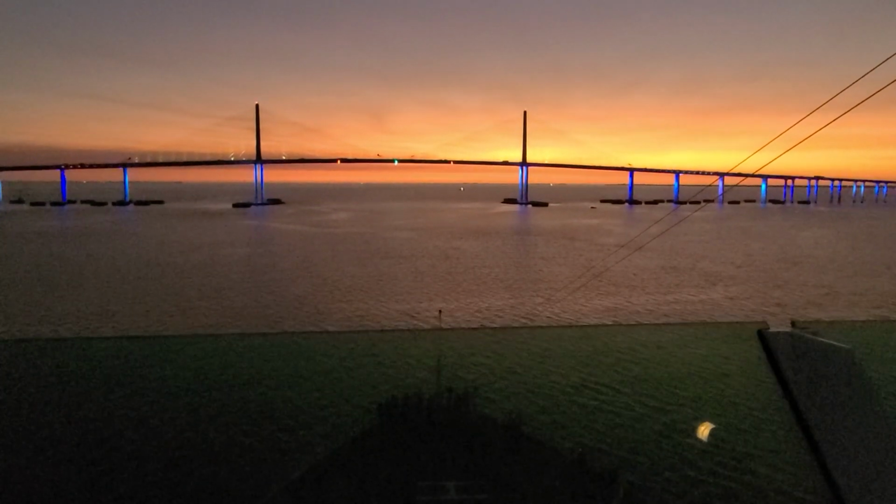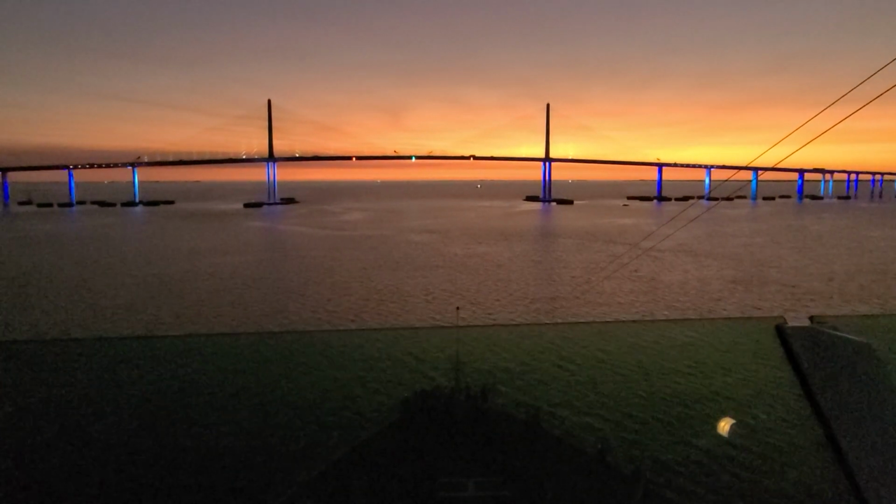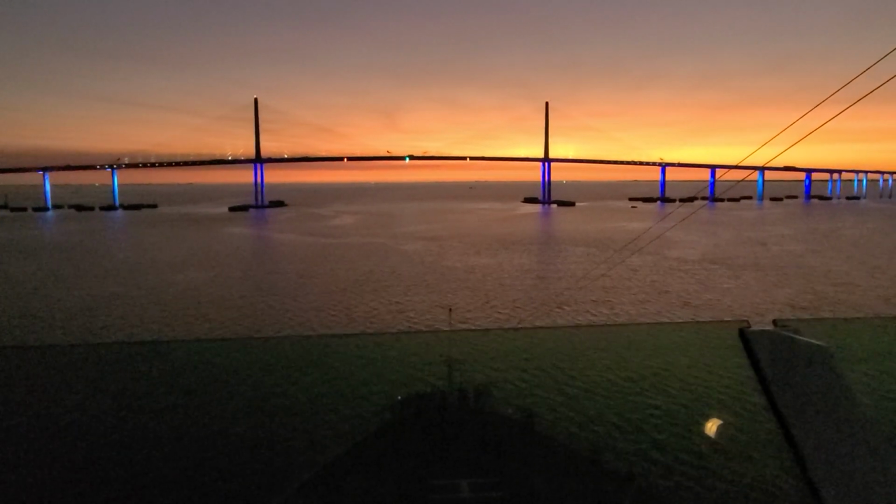We're at the front of the ship now, and you can't get a better view of the Sky Bridge than here with the sunset in the background. It does get crowded, so come here early to get a good spot.